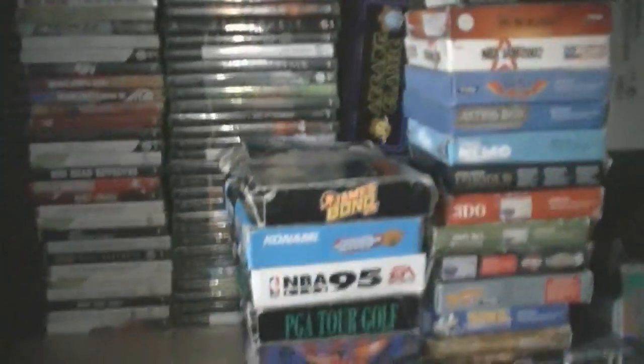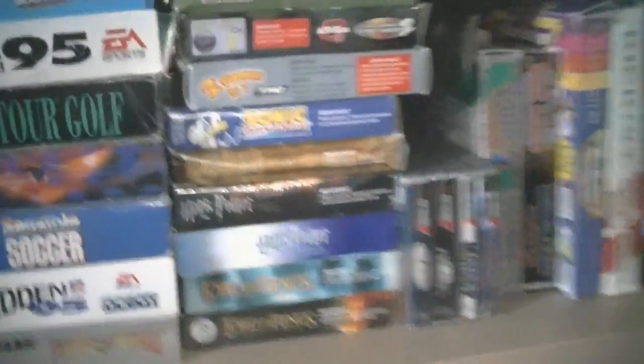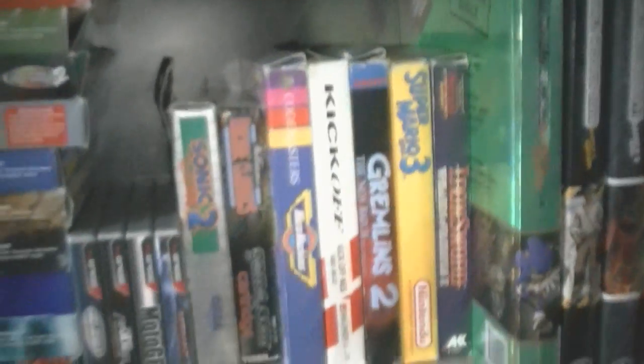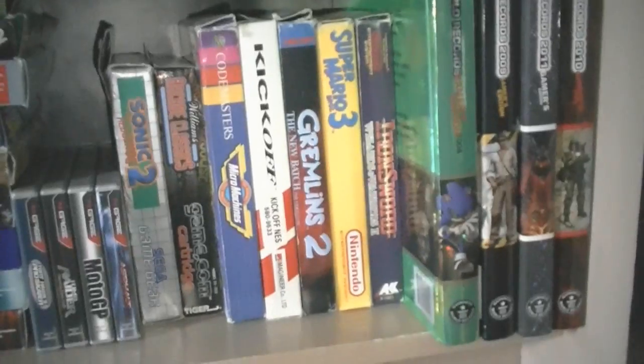These are my boxed SNES games. There's only a few. And these are my boxed Game Boy Advance games, except for that top one, which is a Game Boy game. There's my N-Gage. There's my Game Gear boxed and my Game.com boxed game. And there's my NES games. Next to that is the Guinness World Records.